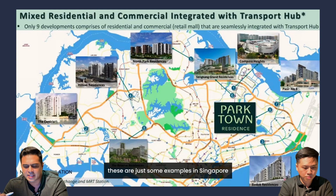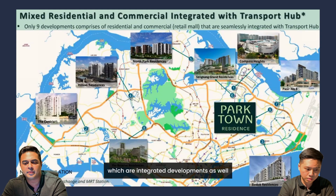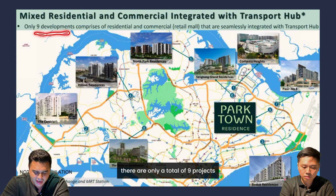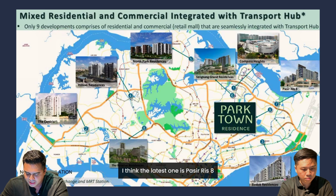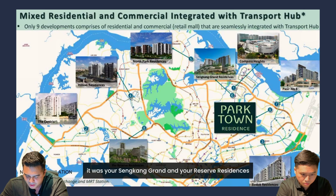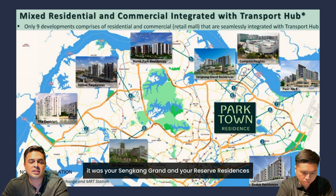So moving on, these are just some examples in Singapore which are integrated developments as well. So right now, there are only a total of 9 projects. I think the latest one is Pasir Ris 8, soon to collect keys. Then previously, it was your Sengkang Grand and your Reserve Residences.